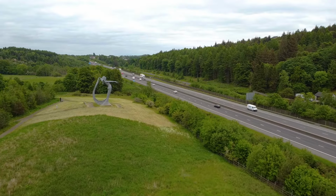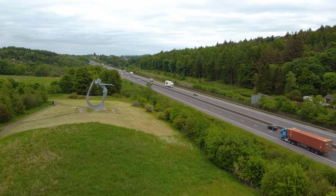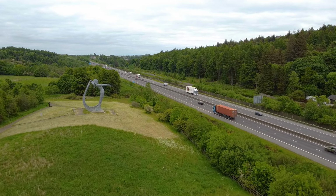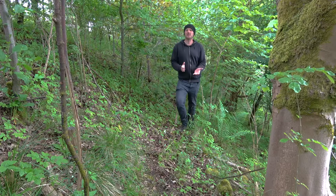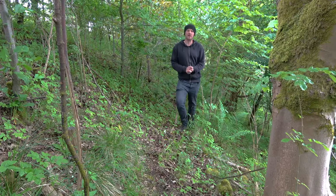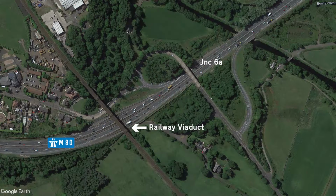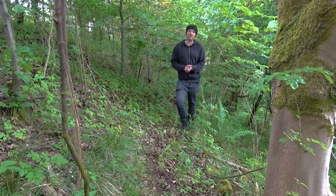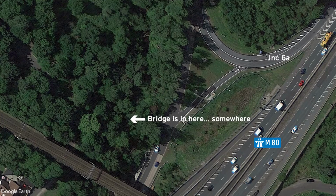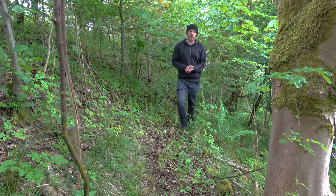We've seen before in previous episodes that art installations next to motorways tend to get installed at a great cost and then forgotten about almost immediately, falling into a state of disrepair. Hopefully that's not the case here. Junction 6A was the last of the junctions to be built on the newer 2011 stretch of the M80 motorway, and just before you reach the junction, the motorway passes under a railway viaduct. We'll get to that in a moment, but first we're going to try and find the 18th century bridge that's hiding in the bushes next to the motorway and underneath the viaduct, somewhere in that direction. I'm not sure. I'll report back.